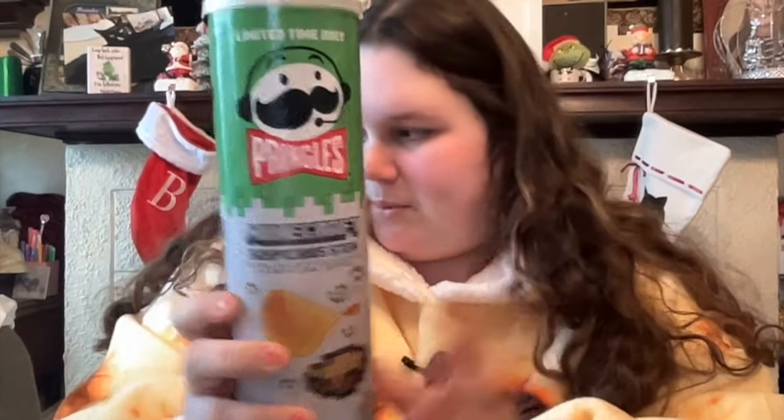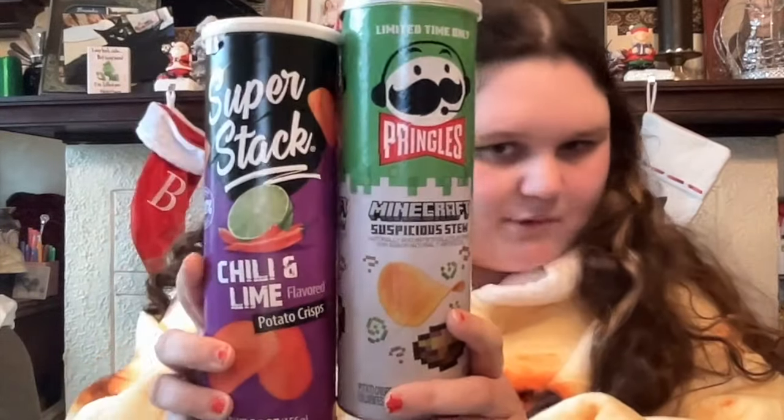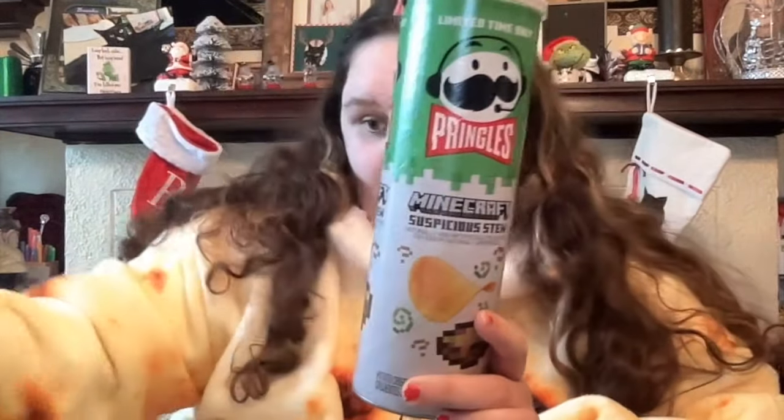Oh yeah, also some food items. I found these Minecraft Pringles and these Super Stack chili and lime chips. So I thought that was pretty interesting to find at Dollar Tree, you know what I mean?